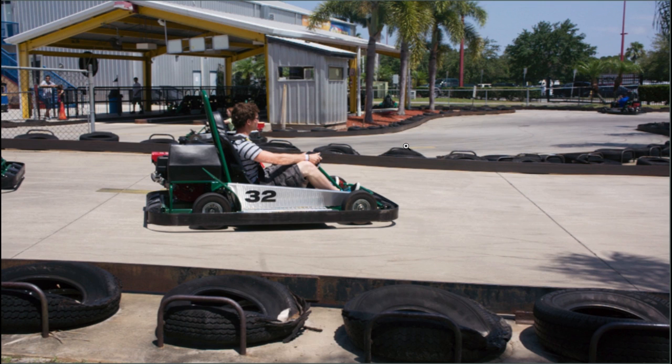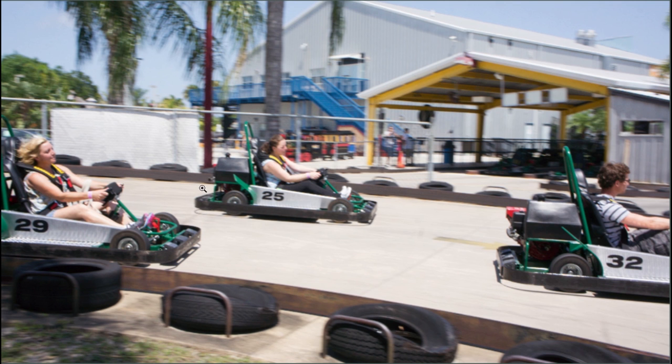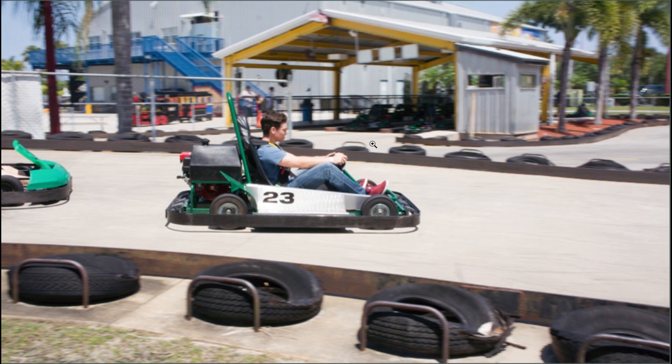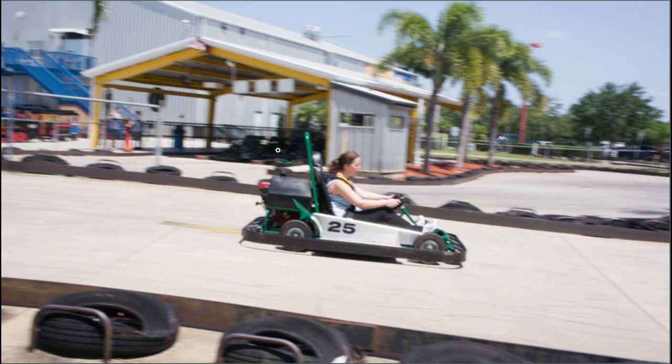So I believe this is a new group going around the track. So now I'm trying to get some blurred images. So I've slowed down the shutter speed, which means everything got a lot brighter. And I was trying to follow them with the camera so that they would be sharp and the background would be blurry. It worked okay. And then sometimes it didn't. Those are too blurry to use.